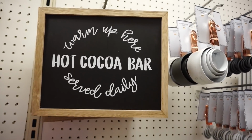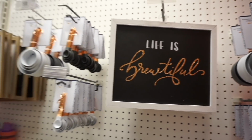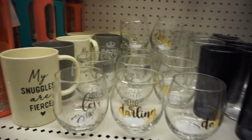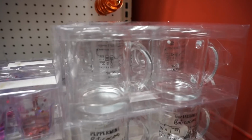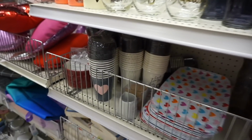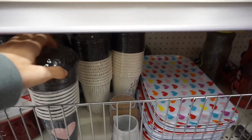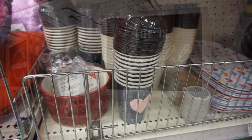All right guys, so this is the stuff that I came here for. Look how pretty all of these signs are that you could put for a hot cocoa station. They have mugs, glasses with tons of different sayings. If you want just clear ones that are glass, they have that option. They have ones that have writing on them. And best of all, these I'm going to stock up on to take to the new house. These are just perfect travel size mugs when I have guests over and they want their coffee to go.